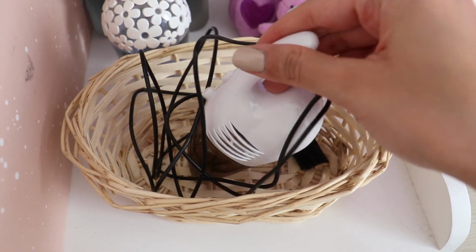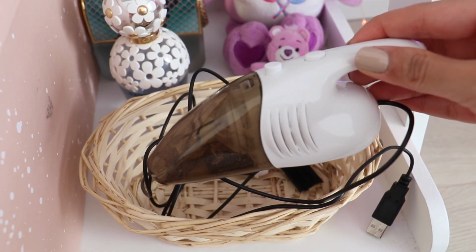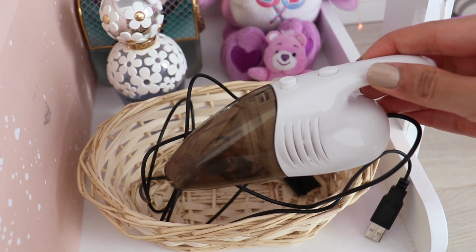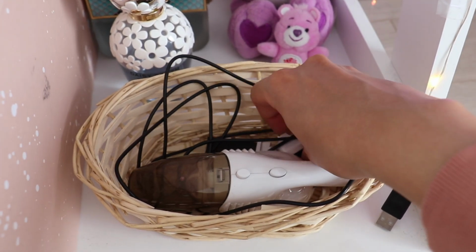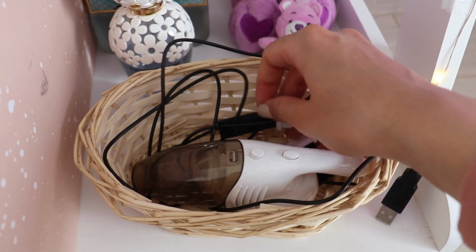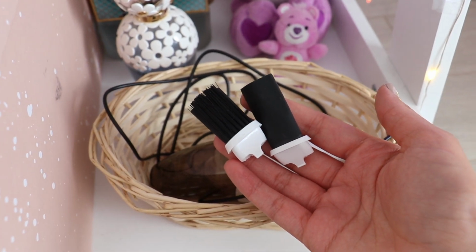In this basket, I keep my world's smallest vacuum cleaner. This was actually a birthday present. I love it so much. It's so cute and it actually does work. I basically use this to clean the inside of my drawers. So say if I spilled some glitter, I will use this vacuum cleaner to clean it up, and it does the job. It does also come with these little vacuum cleaner heads, which is so cute. So yeah, this thing is really nice.